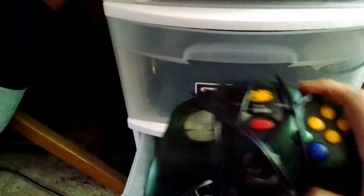I got this N64 controller. This PlayStation controller, which I'm assuming is rare. If anyone knows anything about this controller, please write it down in the comments. Because I looked it up and I couldn't find anything on this controller. So I'm thinking this is a rare controller. And I got another Sony PlayStation controller down here. There it is. My PS1 controllers. Portable DVD player. Mostly all cords.